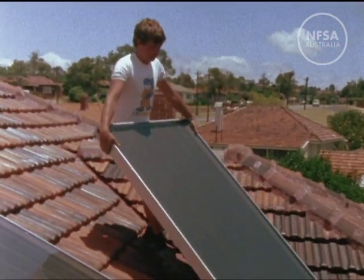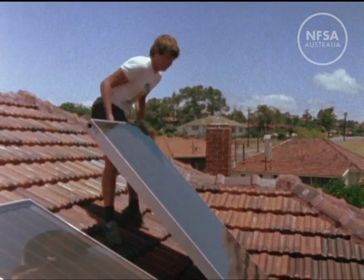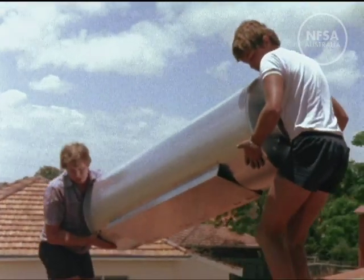The simplest system uses a flat plate absorber panel. Water is circulated through tubes in a black painted metal panel. After being heated by the sun's radiation, the water rises to a highly insulated tank and is drawn off as needed.